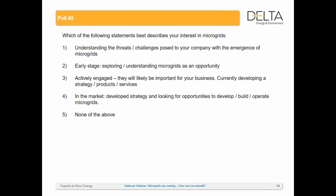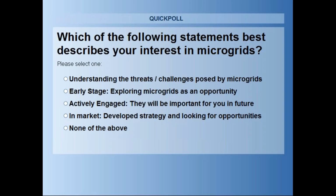So we've talked a bit about the drivers, about the applications. Before we move on to the case studies, we're going to have a quick second poll. So back to Matt to introduce the poll. So here's poll 2. We would like to find out why you are interested in microgrids. Once again, we'll share the results after the polling is closed. Please try and vote. Everyone, let's try to get 100% attendance on this one.